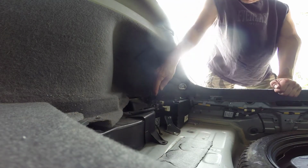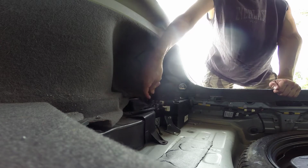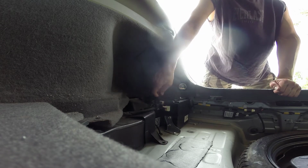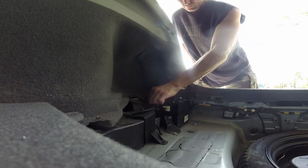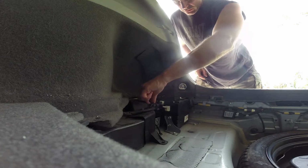Positive terminal, same thing, 10mm. I just prefer to remove these terminal post connections so there's no power to the car at all when I start removing some of these other connections.